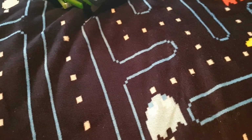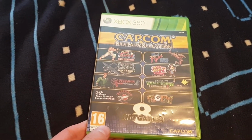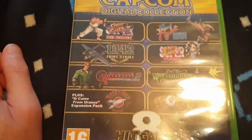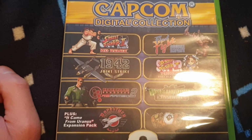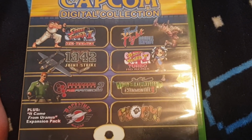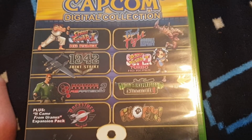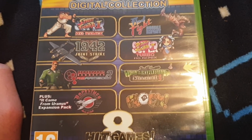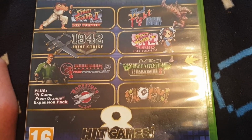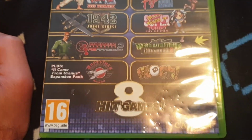Another 360 game from CEX. Sadly, no manual, but it is the Capcom Digital Collection. 8 games in one. So you got Street Fighter 2, Final Fight, 1942, Street Fighter 2 Turbo HD Remix, or Puzzle Fighter 2, sorry, Bionic Commander, War for the Battlefield, Rocket Man, and Flock.